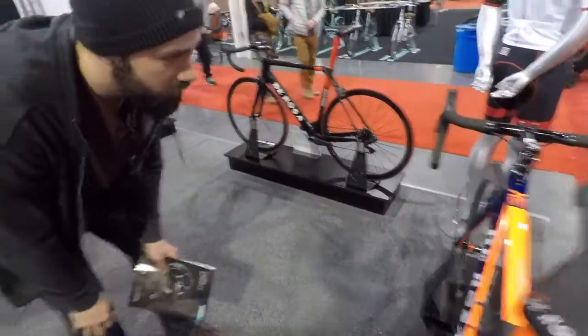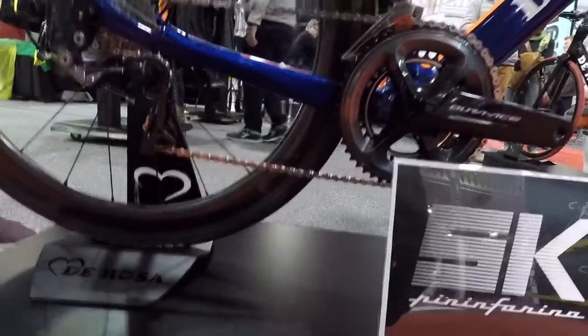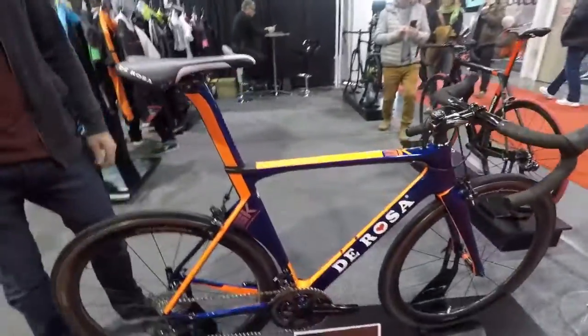That's awesome. Is it? It is a DeRosa SK. Nice. Dura-Ace 9100. And we have this in red at the shop. Missing a crank. Is that the compact? No. 5034. Yeah, so they put... Why do they send that?